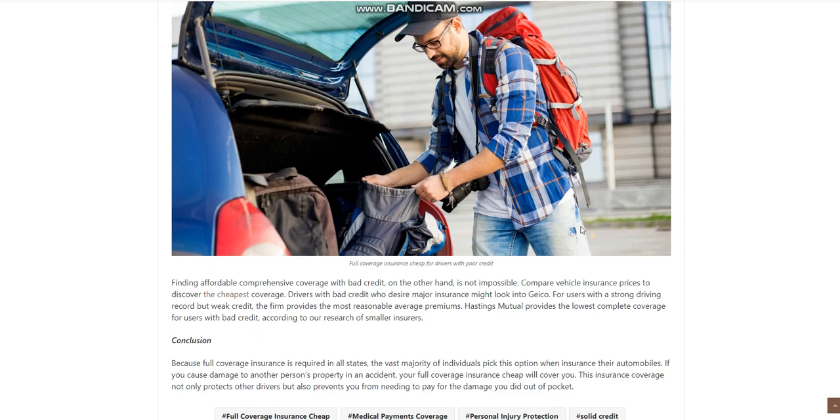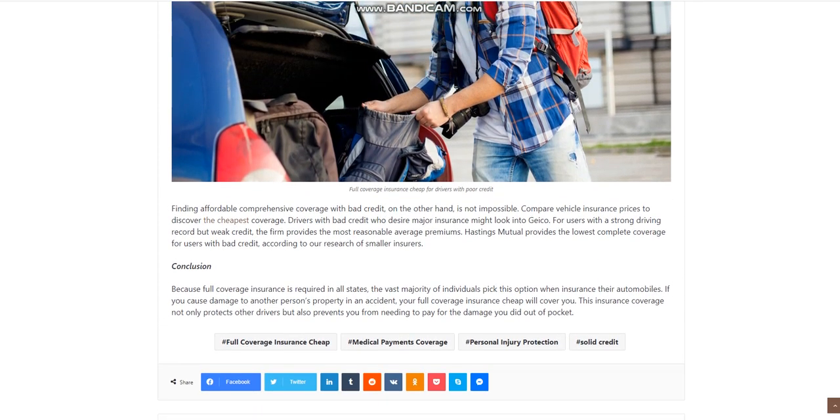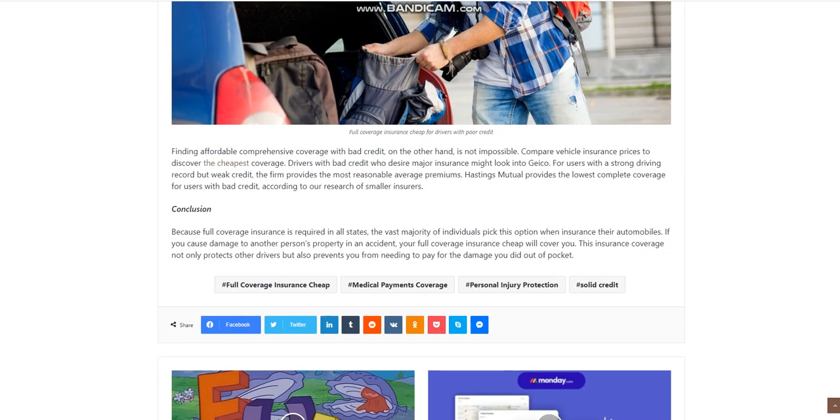Finding affordable comprehensive coverage with bad credit, on the other hand, is not impossible. Compare vehicle insurance prices to discover the cheapest coverage. Drivers with bad credit who desire major insurance might look into Geico. For users with a strong driving record but weak credit, the firm provides the most reasonable average premiums. Hastings Mutual provides the lowest complete coverage for users with bad credit, according to our research of smaller insurers.